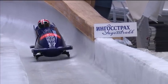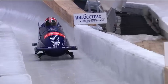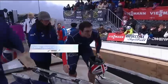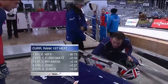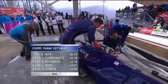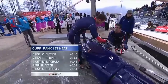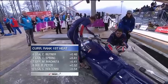Up earlier, coming out of curve 2, I believe. Here it comes off nice and straight to keep that start velocity. 50 kilometers an hour out of the start of a 4:94 getaway. Ben Hefty is our race leader. Thomas Florschutz, Oscars Melbardis tied for second spot ahead of Lyndon Rush of Canada, the World Cup points leader.